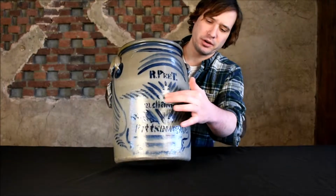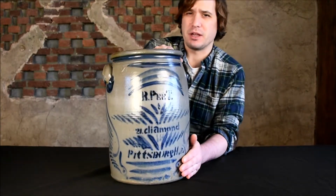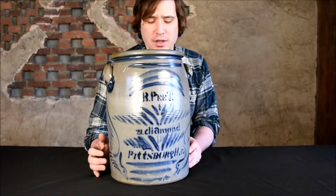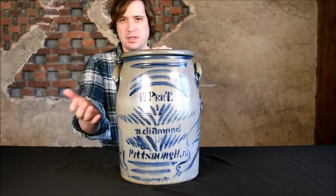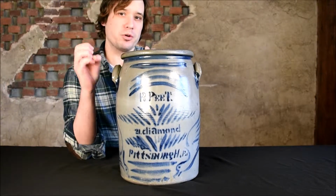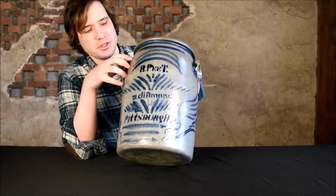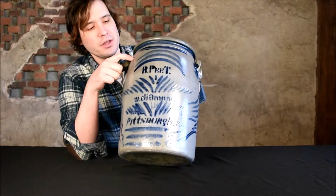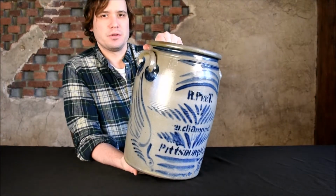It has this nice tooling around the midsection, and we've seen a number of other RP pieces that really have a Boughner feel to them. And I think a lot of people generally agree that the Pete pieces were made by the Boughners, that they were the ones hired to make these jars. However, the real clincher is this capacity mark. We have a 4-gallon capacity mark at the shoulder, very distinctive.